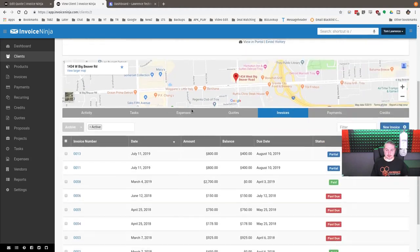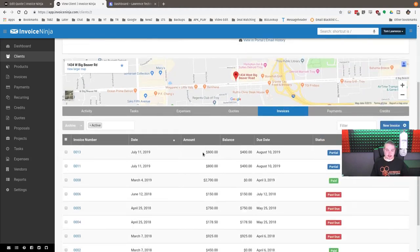And let's look over at the invoice. So the invoice is partially paid, so amount and balance is $400. So now we know we can get started on a project. We know we got the money. It came in because we can confirm the payment here.